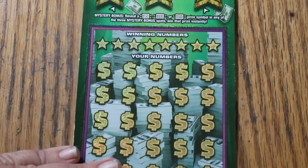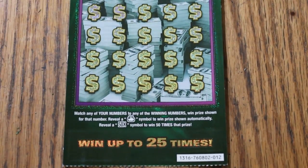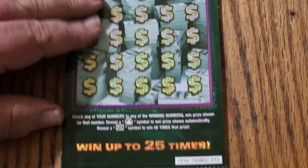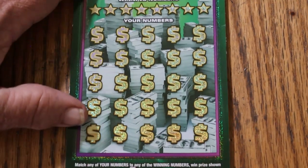All right, $22 back. Now we come to this. All right, $30 Millionaire Maker. Match your number to the winning number, or get a money bag to win the prize, or the 50 times symbol to win 50 times the prize, or you may possibly get one of the bonuses of 50, 100, or 500. So let's see what happens.